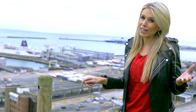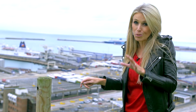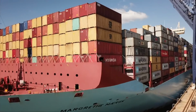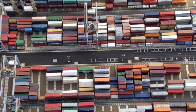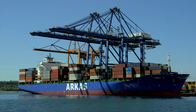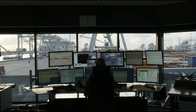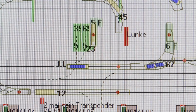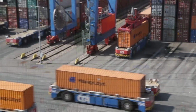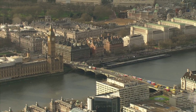But no matter how final arrangements do play out, making sure that our ports and borders run smoothly is clearly going to be a key priority. Almost 500 million tonnes of freight go through the UK borders every year. Offloading and processing everything coming in and out is a complex task. Technology is already fundamental in that process, and some politicians hope it will be the saviour when the day comes for the UK to stand alone.